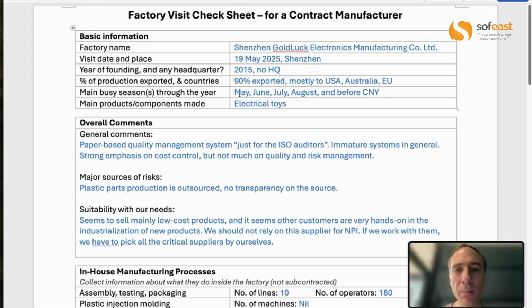Busy season, that's important because if their busy season is when you will need some production from them, then you have to sort of compete with their other customers. Whereas if you will need a lot of production from them when it's their low season, that's going to be much easier proposition. And so these typically toys, okay, for Christmas. So that's when they get very busy. Okay, main products. Let's say they make electrical toys. Okay, so this is a very, very basic information.